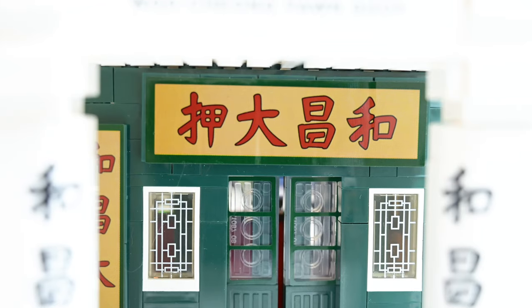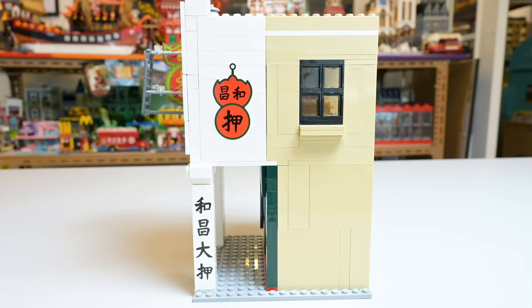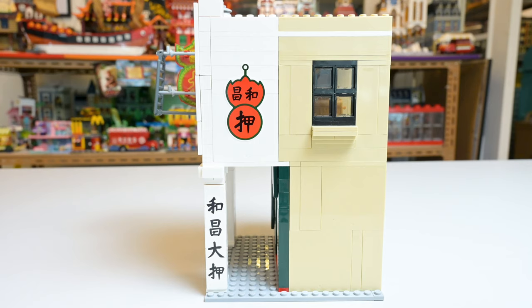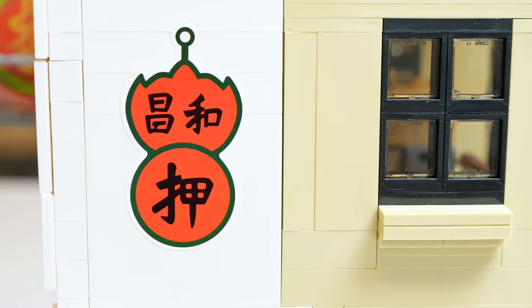But yeah, a little bit of big stickers along the top and the signs there, which is kind of a bummer. They removed the side here. This is just a plain wall right there. That is another sticker there. That's kind of an ugly sticker, man.